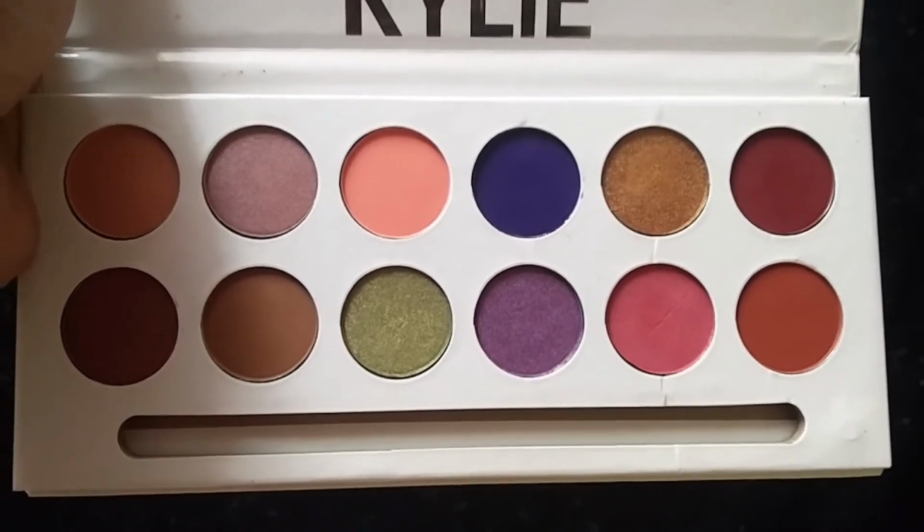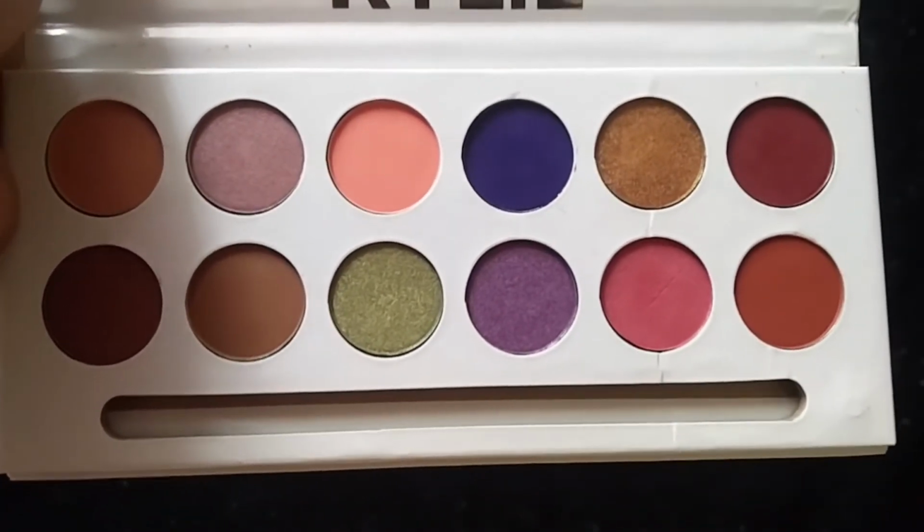I'm taking a dark brown shade by Kylie palette and applying it on my outer and inner corner of my eyes.